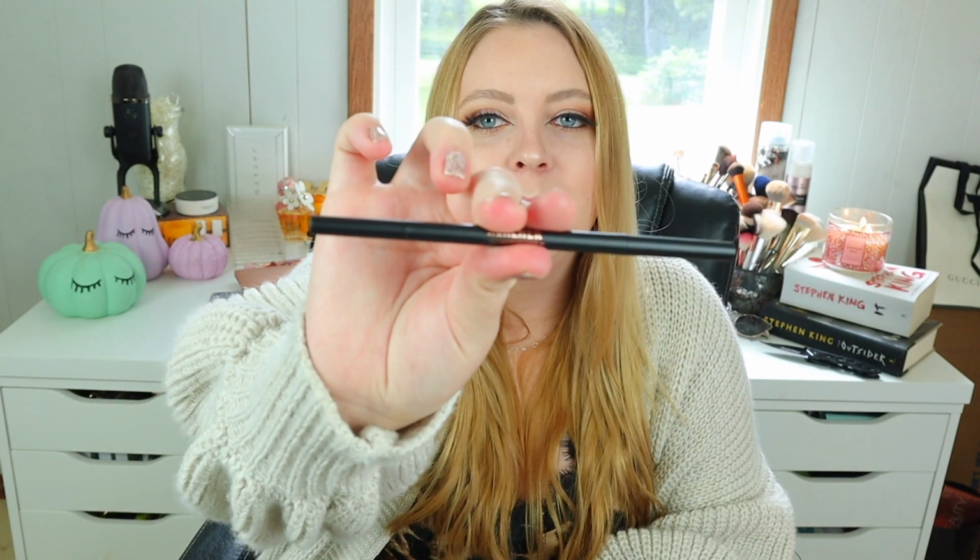But here is the pencil. By the way, I'll have it linked below. Hopefully this will actually match my eyebrows, and it looks like it might. Oh, it definitely will. I did just get the 2 new palettes from Jeffree Star, the nudes, and I also got an Anastasia Beverly Hills brow pencil, because I pretty much am out of all my eye pencils, but this is actually a really good match for me, so I'm very excited about that.